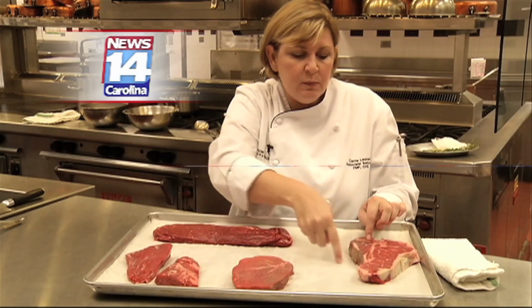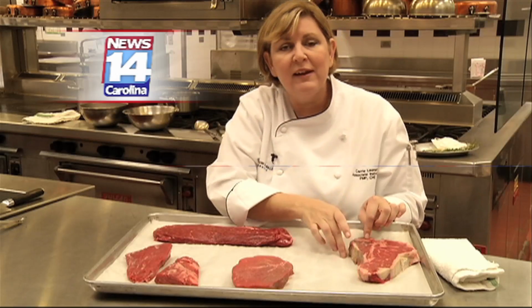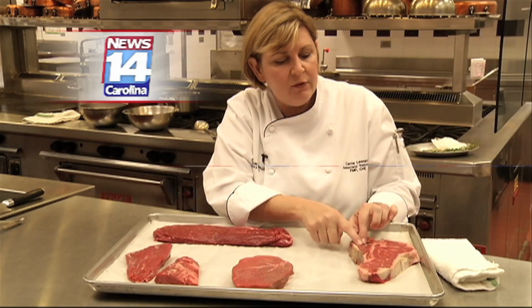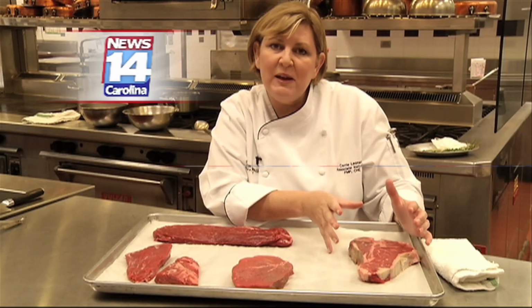So the bigger this piece is from this particular cow, from the place that it is cut from the cow, you're going to pay a little bit more per pound, but you get more of the good stuff. So the flavor and the texture on this is a little bit different than this guy, even though it's all one piece of meat.